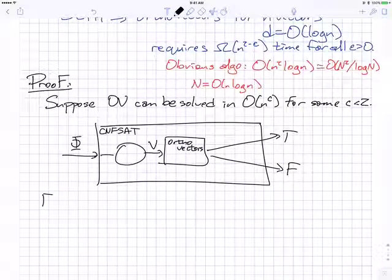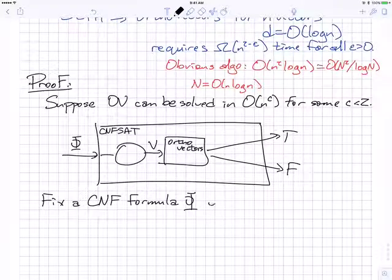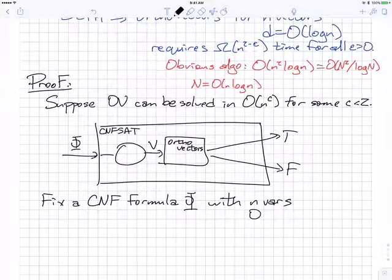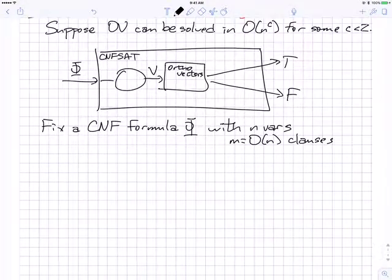All right, so fix a conjunctive normal form formula phi with n variables and big O of n clauses, and I'll just write the number of clauses as n. I'm going to take the set of n variables this formula is written over and split them into two subsets of size n over 2. Think of half of the variables as x1, x2, x3 up to some x, and the other half as y1, y2, y3 up to some y. I'm just renaming, not changing the function the formula represents or the semantics of anything. I'm just assigning names.